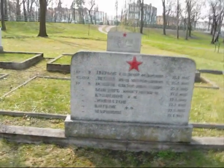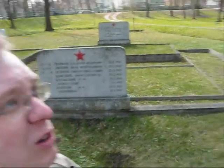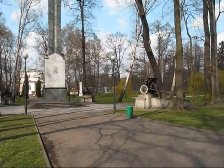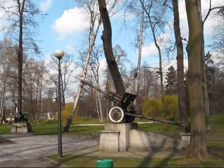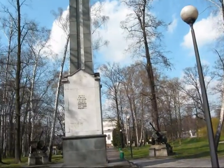This side of the cemetery is for regular soldiers. The officers are on the other side, and they have pictures next to them and stuff. You can see this is where the Soviet soldiers are buried who liberated the city from the Germans. And then over here there's a monument, and you can see there are some guns around the monument, artillery. And a big nice monument.